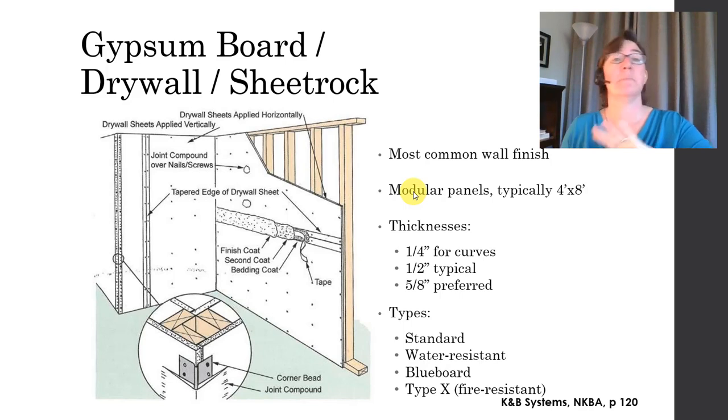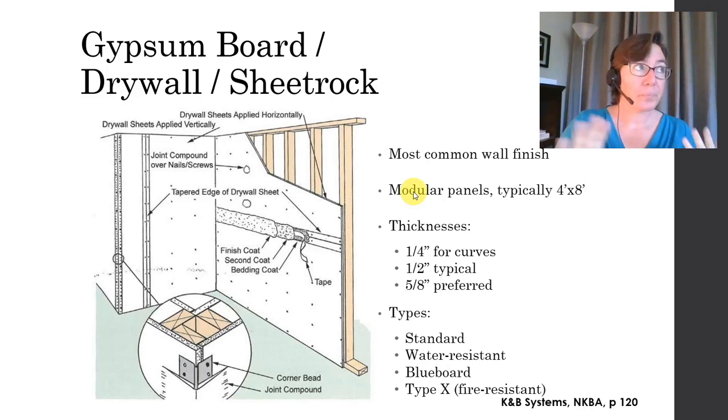For commercial construction, you pretty much exclusively use Type X gypboard. For residential construction, single family residences, the only typical location that you need a fire rated wall is in between your living space, the rest of your house, and your garage. You're required to make a 1 hour rated partition in between those two spaces.